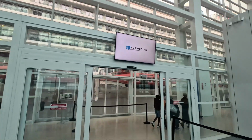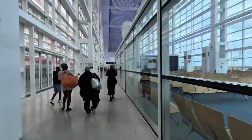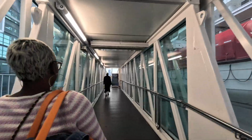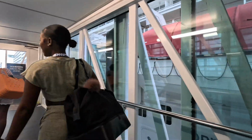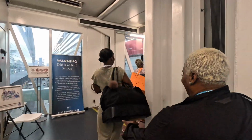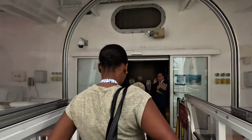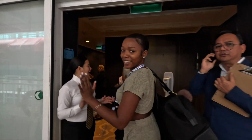After we got ourselves situated, went through security, got our key cards, took our pictures, we finally walked through the tunnel that connects the security checkpoint to the cruise itself. This tunnel was a pretty short walk, but it was so exciting walking through, seeing everything through the windows. Like we were really finally about to make our way onto this gigantic cruise. This particular cruise is called the Norwegian Breakaway.